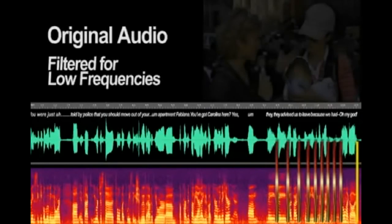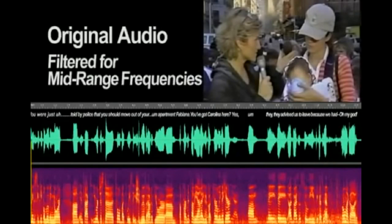Oh my God. Here's a different version filtered to emphasize the mid-range sounds. The bass drum is gone.